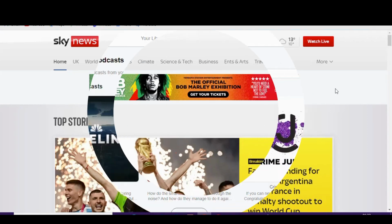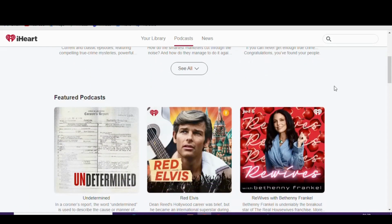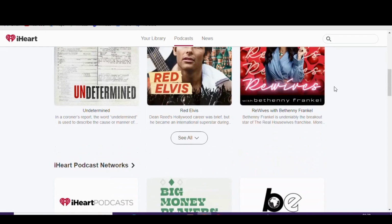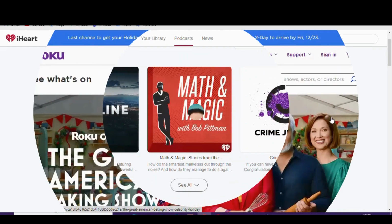And at number 2 is iHeartRadio. This is the first of 3 music apps on this countdown. iHeartRadio is a free radio service featuring more than 15 live stations, and you can create custom stations that play songs based on the music artists you select. iHeartRadio also lets you create a custom section with all of your favorite radio stations so you can access them easily.